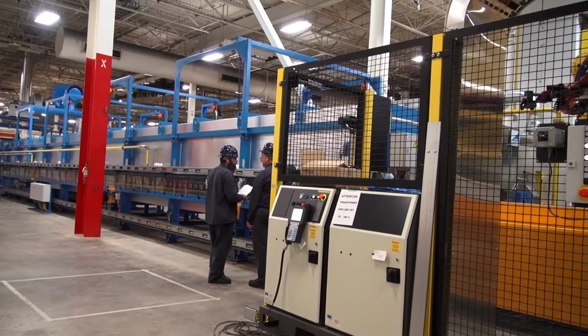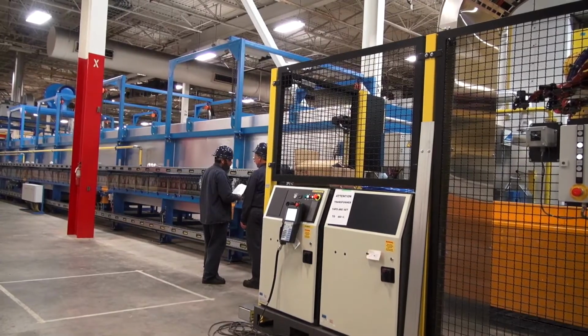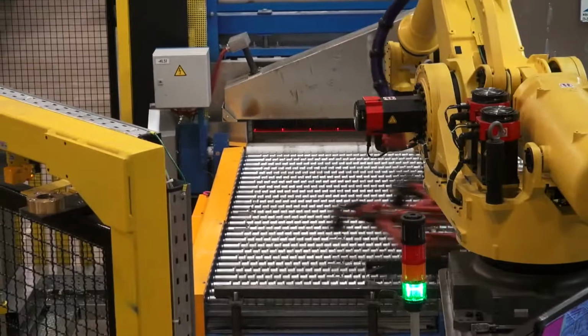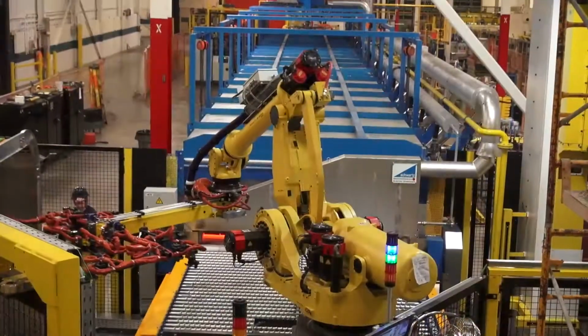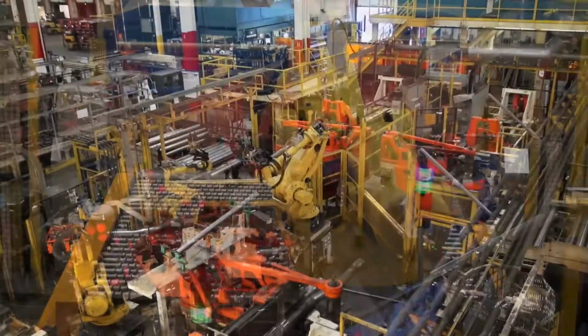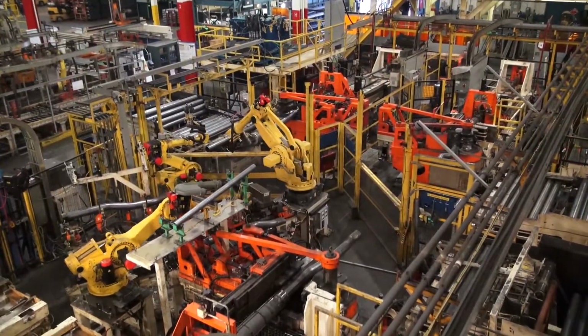We have a 100-foot long oven, natural gas fired with rollers in it, and then we basically put a raw piece of steel in the end. And after a short period of time, in seconds, now it's heated to 900 degrees C, and it comes out of the end of the oven, and it's centered and ready for the robot to pick up to go into the press.